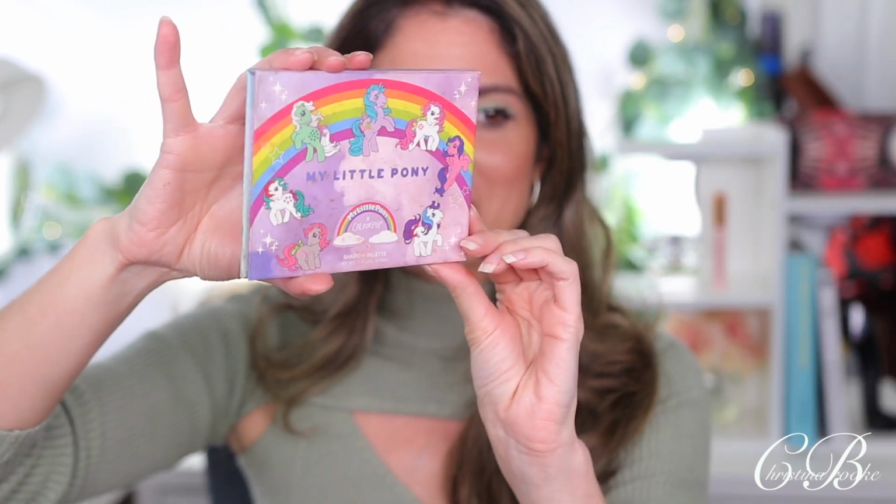Now this one, don't judge me because it's disgusting inside, but it is this palette. This is the My Little Pony collab with ColourPop. Now, do I show you the inside of this palette? Okay, I'm gonna do this. It's disgusting. And that's because I know I didn't need this palette. I didn't actually even like the colors in it, but I bought it because it was My Little Pony.